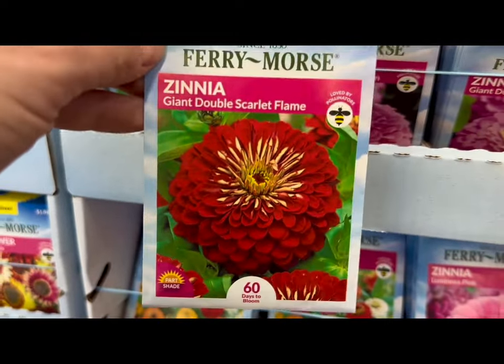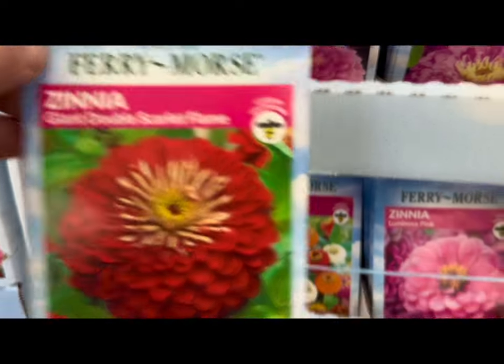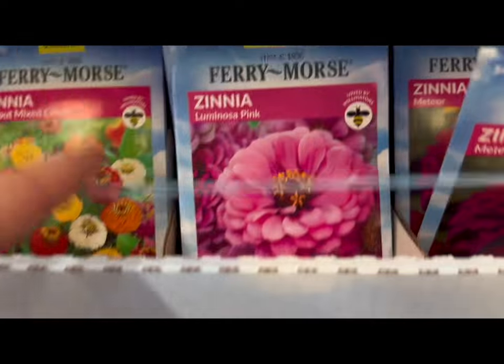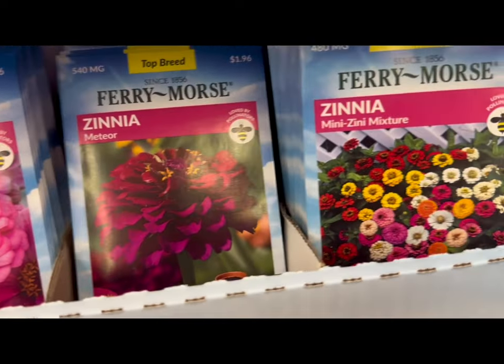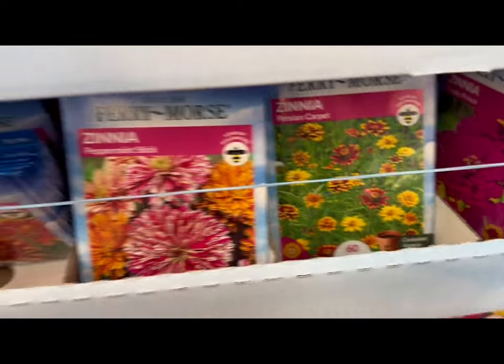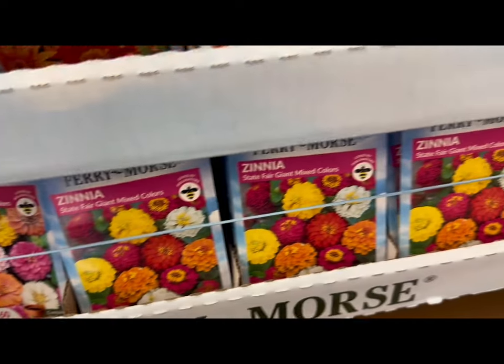I think I'm gonna pick up this packet for my home garden as well. Love the beautiful deep red color. More zinnias. Look at this. Lilliput mixed colors. Luminosa pink. Look at this meteor. Mini zinnia mixture. Peppermint stick. Look at the coloring of this. Persian carpet. Oklahoma mix. Look, more and more.